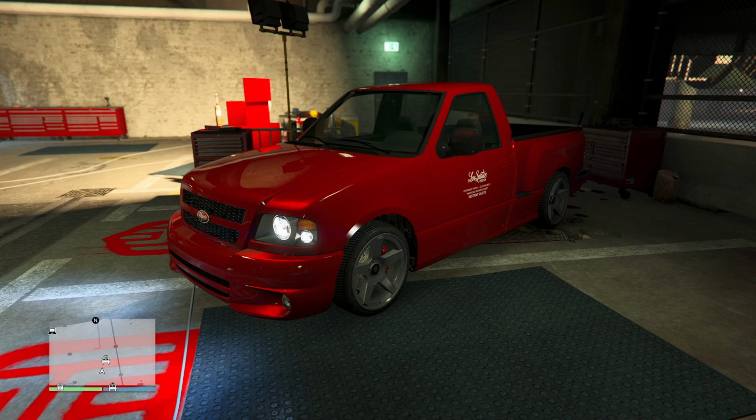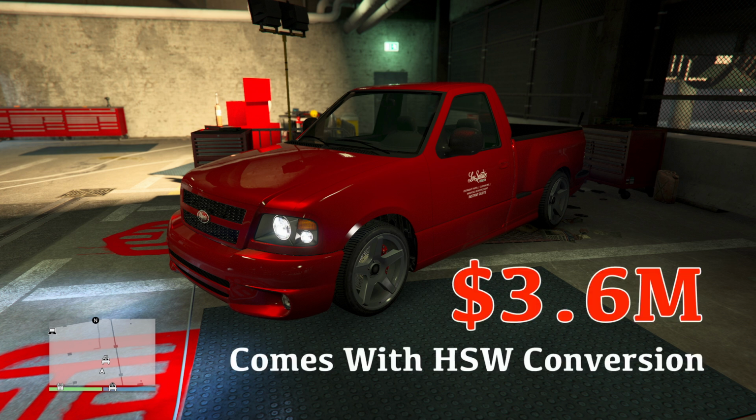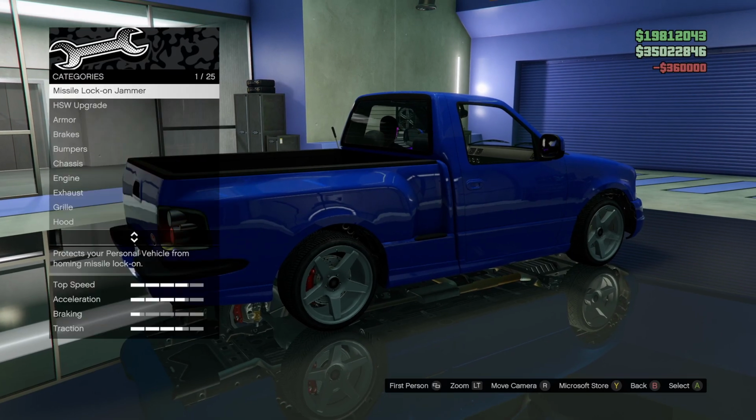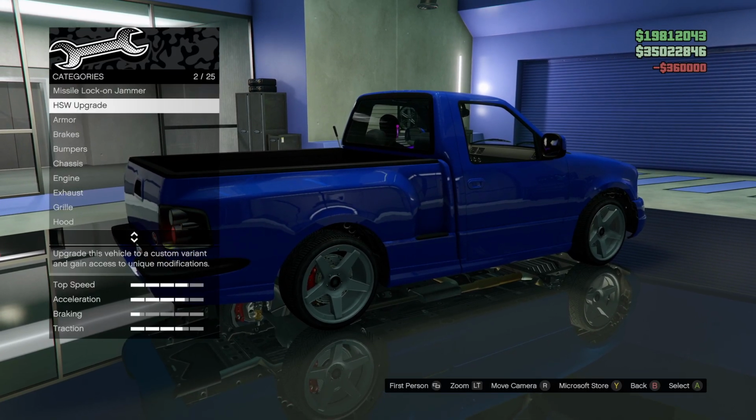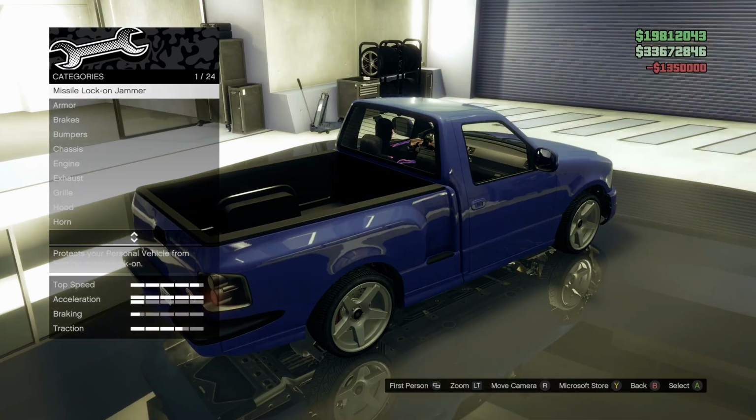You can also purchase this vehicle at the LS Car Meet because it's this week's HSW Premium Test Ride. If you want to purchase it there, it's going to cost over $3.6 million, and that might seem absurd, but remember, it's already been upgraded to HSW, so if you were to buy this vehicle separately, it's still going to cost about $3.2 million, and that's without any other customizations. So while it's still more expensive to get at the LS Car Meet, once you break it down, that price doesn't seem as crazy anymore.